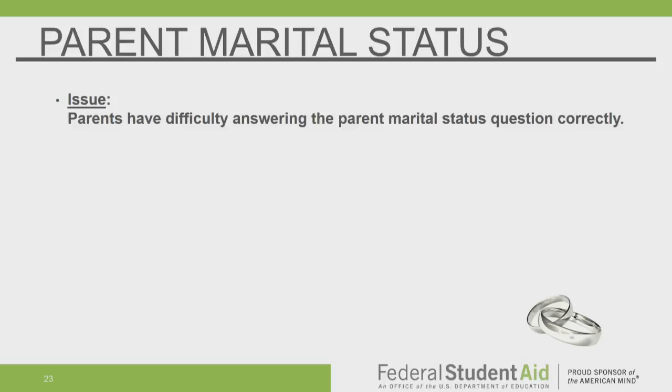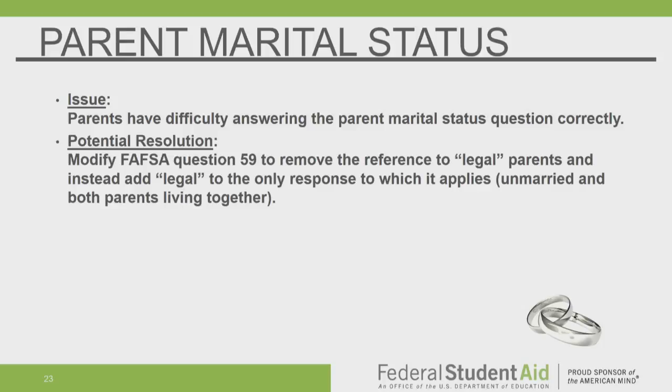We know that since we made changes to the FAFSA to change references to mother and father to parent 1 and parent 2, and added the additional parent marital status option of both parents unmarried and living together, we've had issues with parents answering the marital status question correctly, and we believe that is because of the way we reworded it to ask the marital status of the legal parents. So what we are going to do is modify the question so that it will read exactly the way that it did before we made the change to reference legal parents, and instead we will add the legal parent reference only to the response to which it applies, which is so it will be unmarried and both legal parents living together.